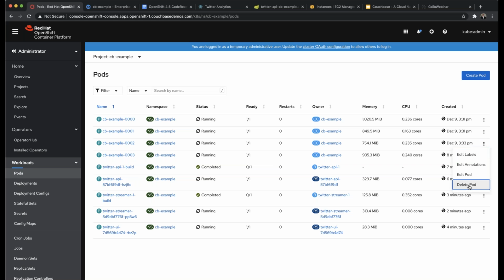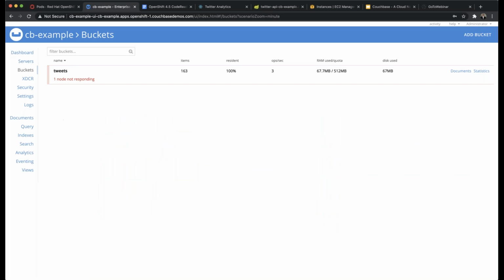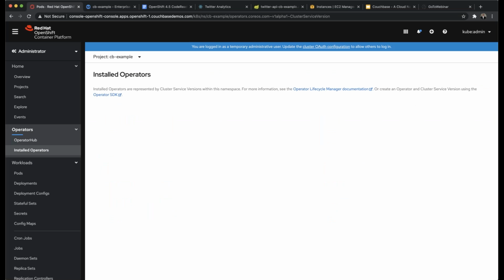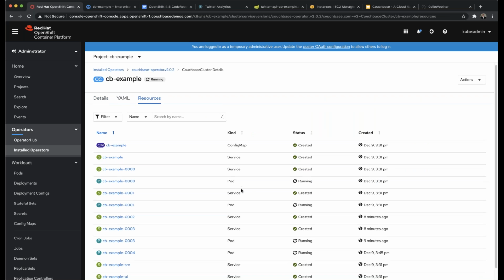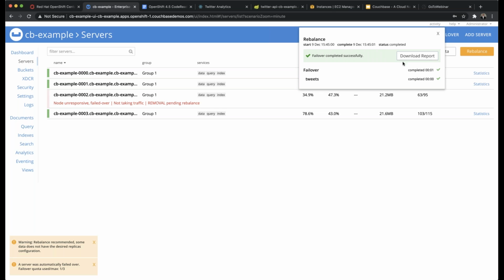So let's go ahead and delete example 002. We can look here, and if we go back out to our servers, we can see it's almost immediately noticed that the pod is no longer available. If we go back and look at the cluster, we can see that we lost number 2, but now 4 is already up and running. It should be available to the cluster very soon.